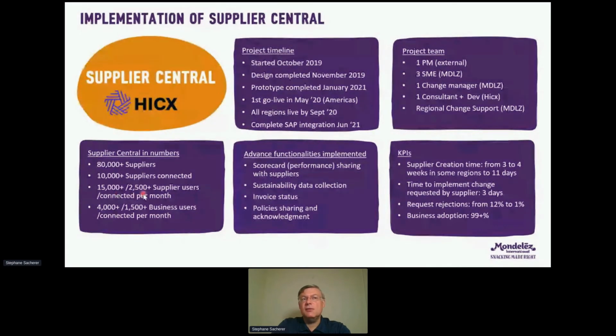And we see that every month we have more than 2,500 users from the suppliers connected. So roughly, if you look at the 10,000, a fourth of our suppliers go into the system every month to look at their data, and I will show you why that is, but we expect that to continue to grow. That's important because if you want your data to be accurate, we need to make sure the suppliers are going to the tool, because if they are not, they will not be able to see, for example, that someone left the company or that they changed their address and things like that. So for us, it's very, very positive.